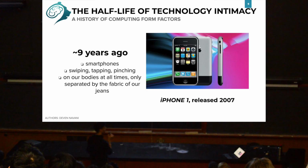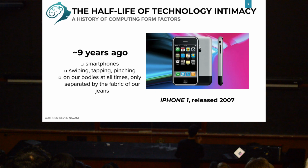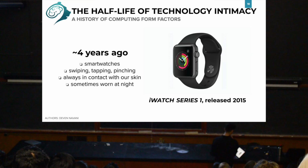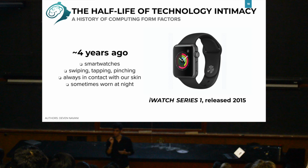And referring back to the name of this idea, the half-life of technology intimacy, technology is now becoming more intimate. It's closer to you. Four years ago? We had the smartwatch. That was at least 2015, so a bit more than 4 years ago. So obviously this is a more intimate version of an iPhone, because now it's always on you. It can go at night if you're doing the sleep app. You still control it the same way, swiping, tapping, pinching.